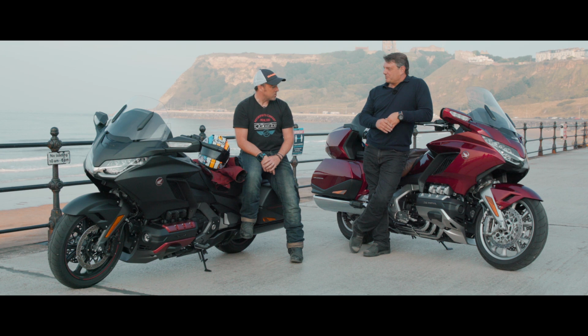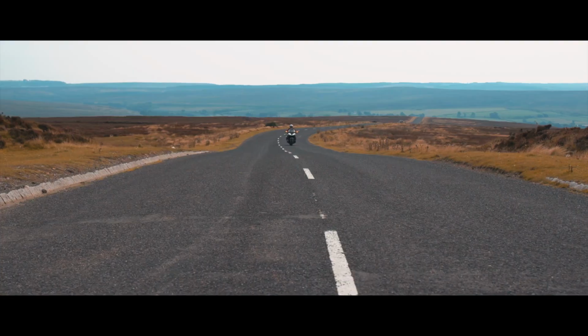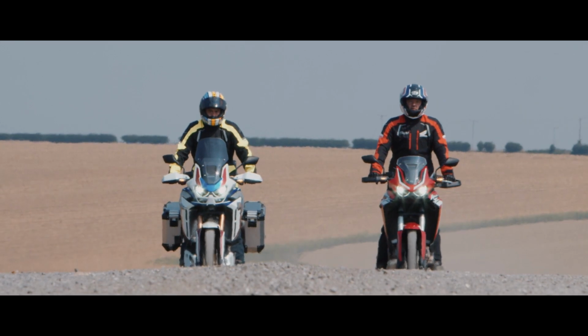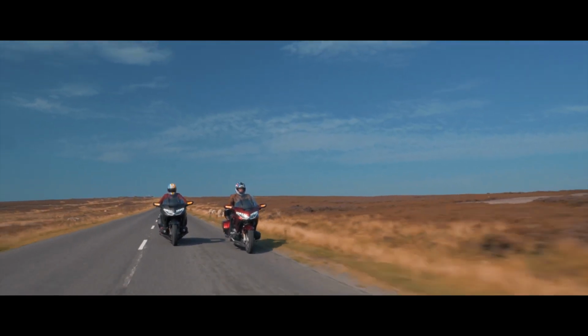Yeah. So how have you enjoyed Yorkshire? Yeah, brilliant. Beautiful roads, amazing scenery, amazing roads. I think it's great just to have that mix from the hilly bits up and down, and then we've had a couple of good straight bits where you can really open up a little bit and enjoy the bike a little bit more.